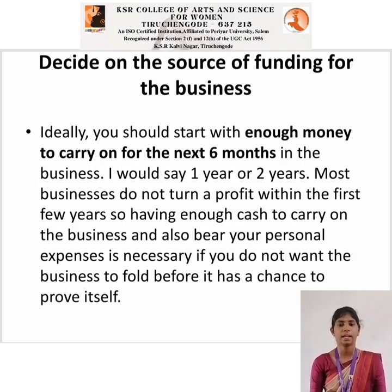Next step, decide on the source of funding for the business. Ideally, you should start with enough money to carry on for the next 6 months in this business. I would say 1 year or 2 years. Most businesses do not turn a profit within the first few years. So having enough cash to carry on the business and also bear your personal expenses is necessary, if you do not want the business to fold before it has a chance to prove itself.